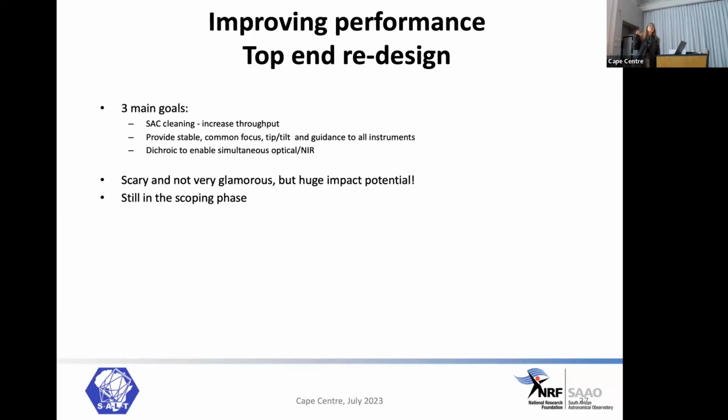So this is super scary, especially for a working telescope. Not very glamorous because no one wants to hear that you're redesigning something that's already working, but it could potentially really do a lot of good at the telescope. So we're scoping. The guys have been given carte blanche and they're coming up with really scary things that they could do and it would be so much better. We'll see what comes out of that, but it's potentially very exciting.